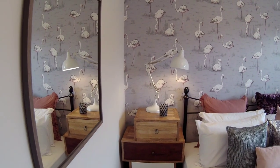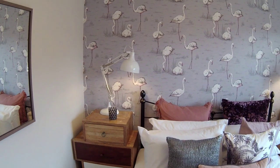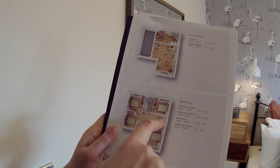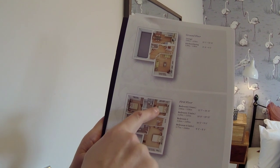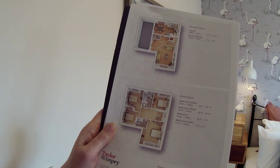Nice chest of drawers, bedside tables, but they're a bit big for this. Can I just show you this plan? Okay, so Taylor Wimpey, this is your plan. So we know that we've just come up the stairs, and it's opposite to plan. So I think we're in this bedroom here, but what is there to tell you which bedroom it is?